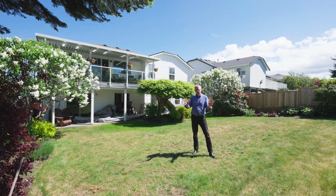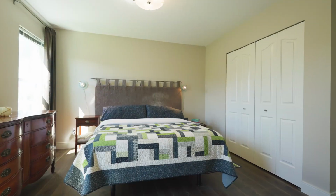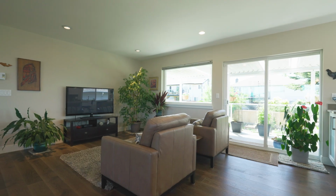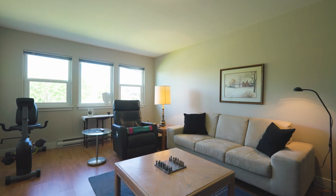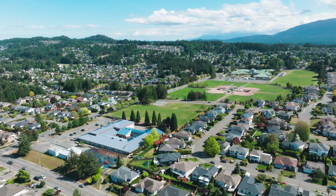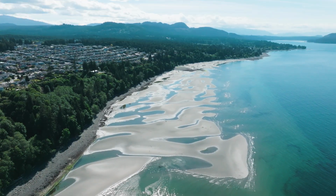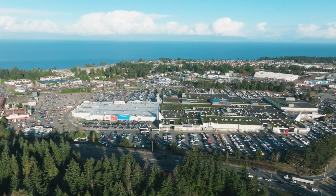Okay, so if you had a checklist for a family home, you'd want to have 5 bedrooms and 3 bathrooms. So we have that. You want the home to be renovated because, hey, renovations are expensive. That work's all done. You want it to be close to schools. We've got Dover and McGurr right around the corner. How about beach access? It's right over there. Shopping at Woodgrove is right over there.